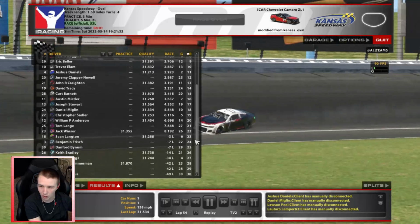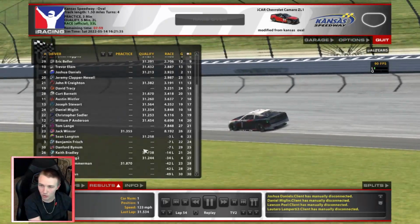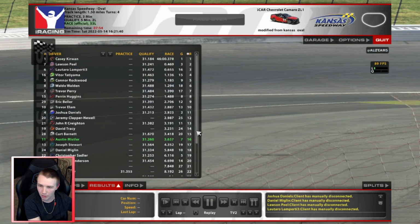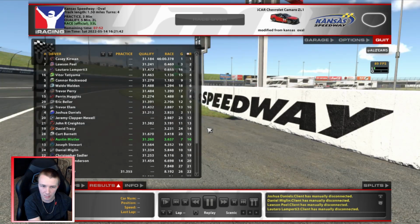Kerwin just sitting there showing off doing freaking drifts through the corner. That's tough in these cars. That's awesome. But we finished 16th. Probably going to lose a little bit of iRating being car number 11. We'll see, because there were some decent higher numbers, or lower numbers, finishing up higher.